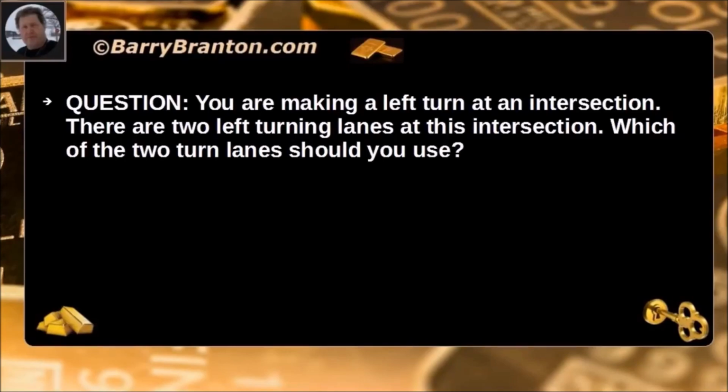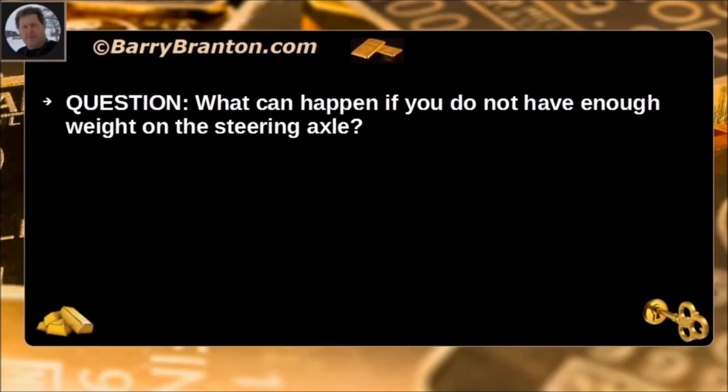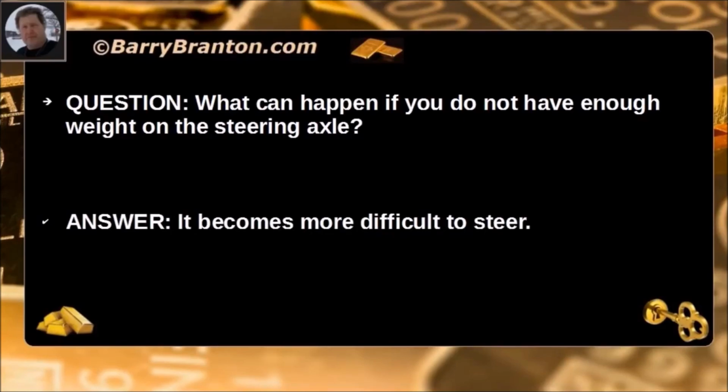You are making a turn at an intersection. There are two left turning lanes at this intersection. Which of the two turn lanes should you use? Use the lane on the right. What can happen if you do not have enough weight on the steering axle? It becomes more difficult to steer.